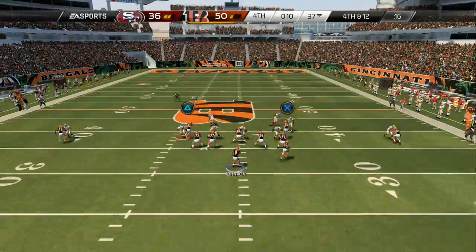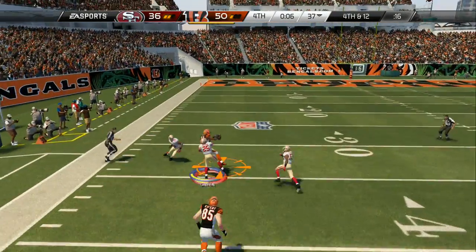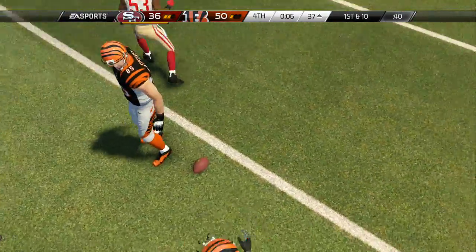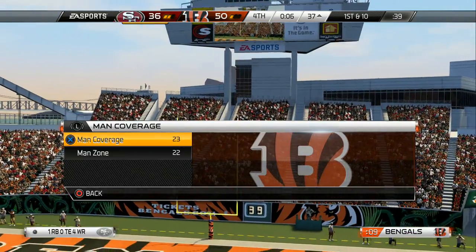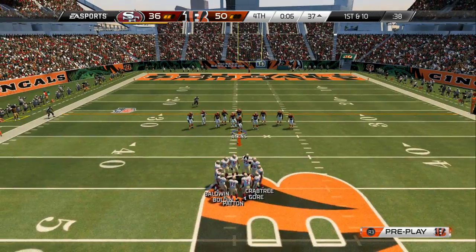For this play, they'll go with two tight ends. The wide receiver shifting around in motion. The throw to the left. Pass is made, and it's incomplete. The hit jars the ball out. Fourth and long, you got so little chance of having success in a situation like this. I only have one question. Why did you go for it?